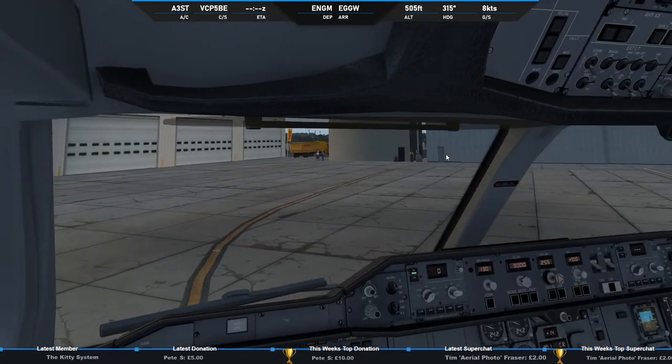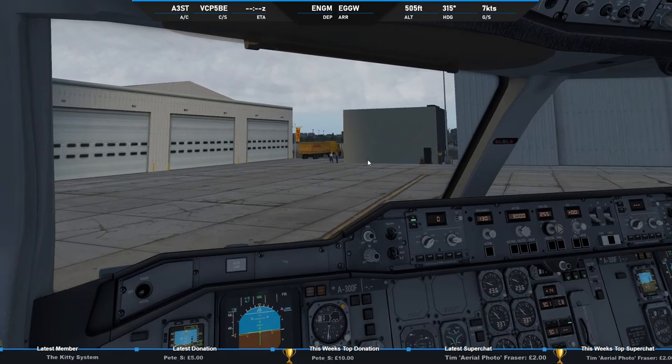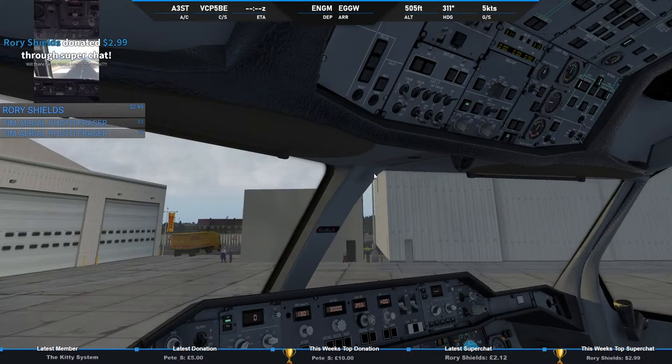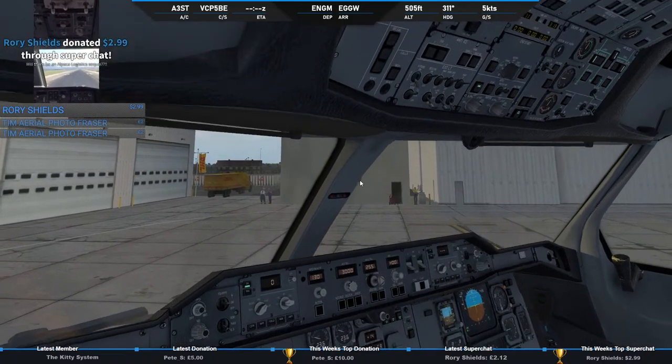Oh, look, we've got to get that lorry through that tiny gap. Oh, we've got some marshalling as well. So what I'm going to do is park right on the stand. It's telling me to turn right, but that's a bit early.